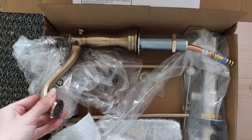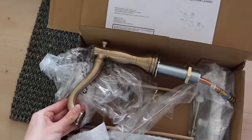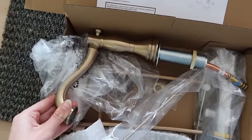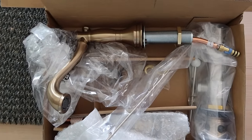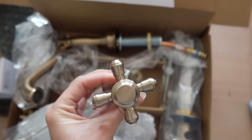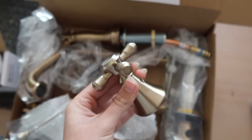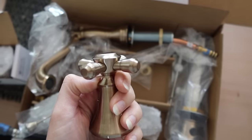So here is another faucet. This is going to be for the guest bathroom. This color is just so pretty. We just did the same color across the entire house just to keep it all uniform. I feel like that's best for a smaller home. And here are the handles for this faucet. So cute and quaint, exactly like my inspo photos.